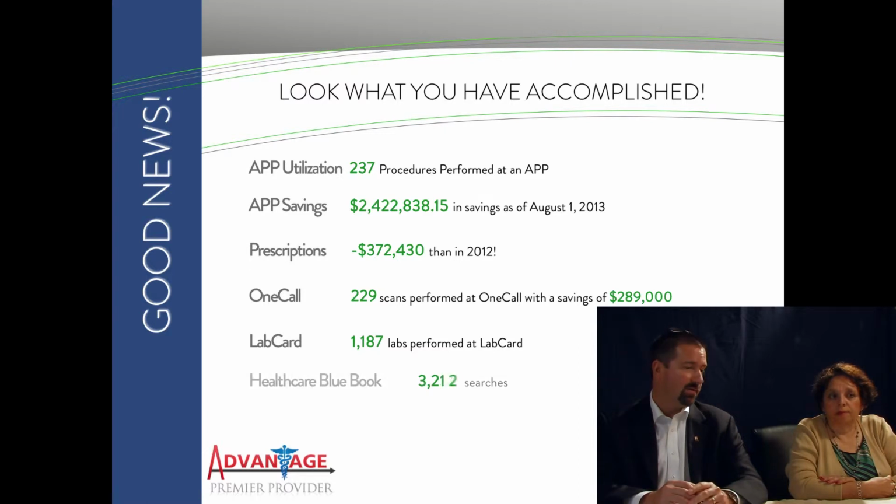Healthcare Blue Book, that's an initiative that we did in January. To date, we've had over 7,000 searches on Healthcare Blue Book, which is huge. And it, again, works very much like a Kelly Blue Book, and it's simply to highlight and communicate to the employees what providers, whether they be doctors, hospitals, labs, whatever, are the ones that are lower cost and also shed some light on their quality as well.